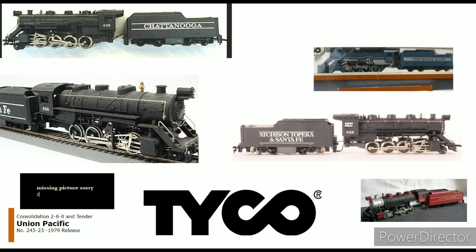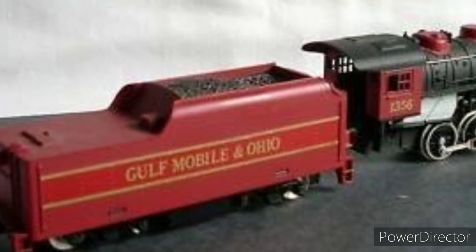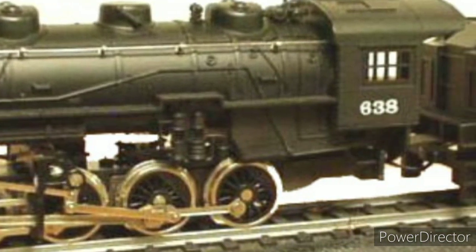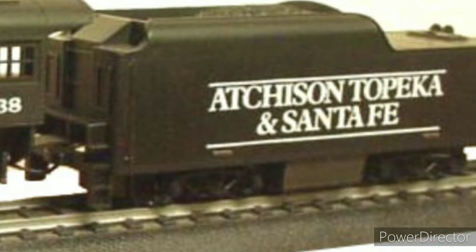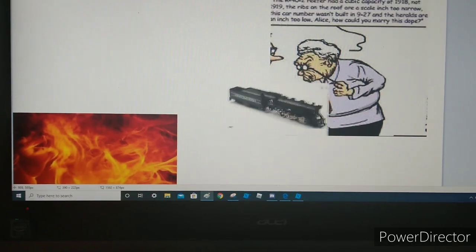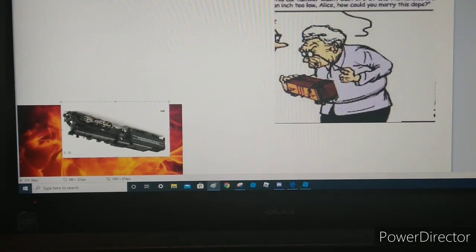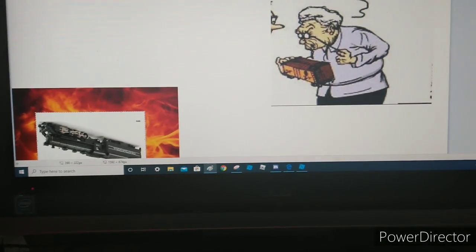Next one. Number two are Tyco's 2AOs. The reason why is because it's not based after your engine. Because the Tyco models that have real life companies, the real life companies do not run those types of engines. And their counters are like, just get this forsaken creature out of here. Or something like that.